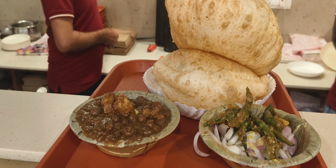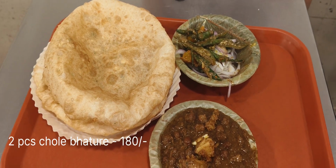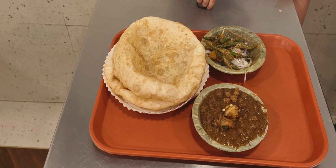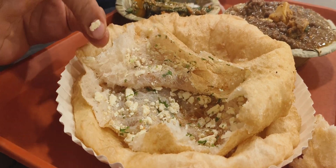Here comes our crispy golden brown baturas, which are a work of art. Puffy yet perfectly fried to crispy goodness. You can see the paneer that's been stuffed inside. Now let us go to the tasting part.